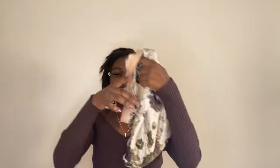Look at my bonnet. Look how long my bonnet is. Because I'm giving them room to grow and flourish, because y'all gonna see, they about to just start sprouting in a couple of months.